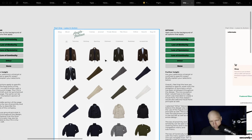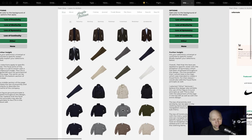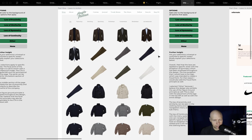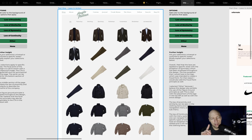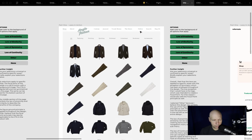Here, this has a lot going on. There's proximity in that the nav bar is separated away from the garments here. Similarity, obviously, the garments are holding together through both similarity and symmetry. We've got continuity, and I want to take a peek at that in a bit.